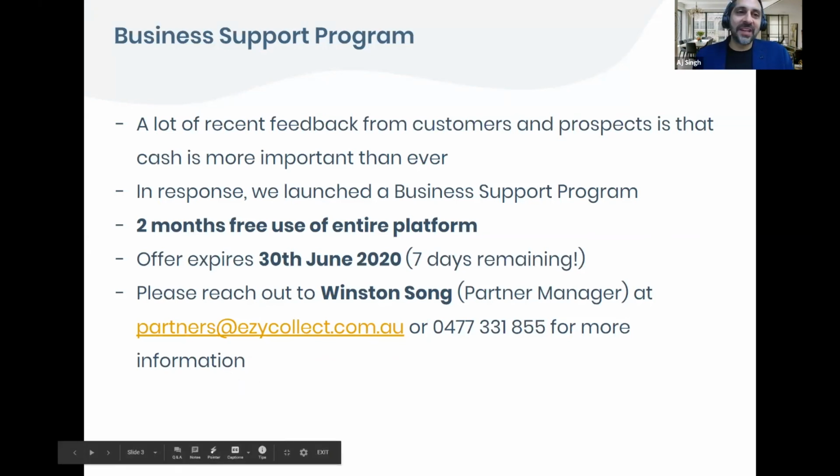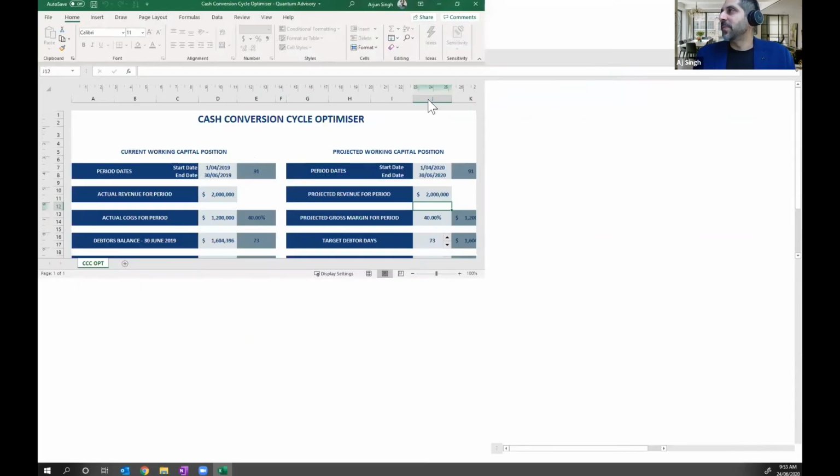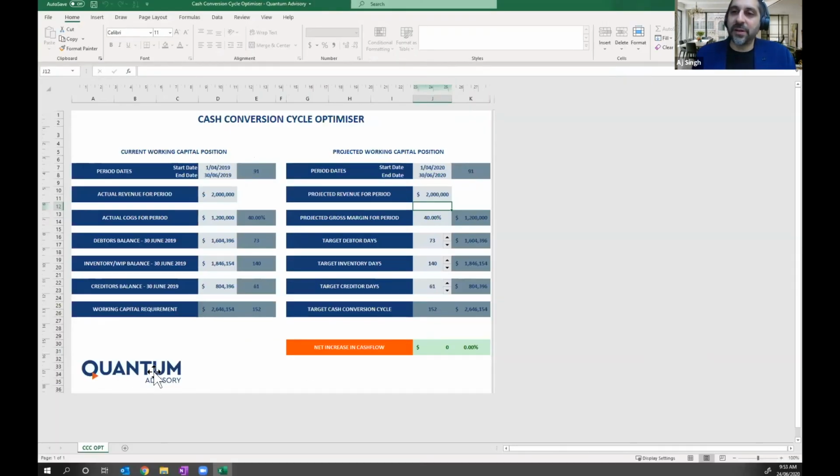But what does an 11-day improvement actually mean? I want to take a second to explain. When I say you can reduce your overdue debtors by 11 days, people say, okay, that's great, but so what? So what I want to show you here is a calculator that was built with one of our accounting partners. Quantum Advisor is an accounting firm, and they use this calculator with their clients. We didn't want a sales calculator. We wanted an actual calculator by an accountant that shows the impact of different things in the business on cash flow.